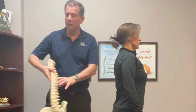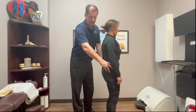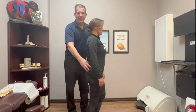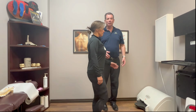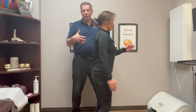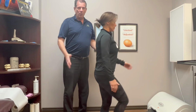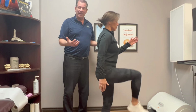Okay? So what we want to do here is first, we're going to start with a posterior pelvic tilt. This is going to come back, and then just take a step back so you get a little more center here. Okay? And now what we're going to do in this position is we're just going to do stationary walking. So we're going to start one leg up, then the next leg up, but all the time maintaining that posterior pelvic tilt. And notice we're also going to start using the arms and the hands here as well, because that's how you should be walking.